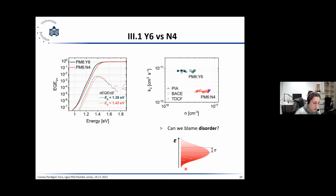If we photogenerate charges, the Fermi level splitting of these holes and electrons will be lower because they will be sitting deeper, right? So disorder will increase our voltage losses and will decrease our VOC. So we wanted to know whether this is what's happening in PM6M4 in comparison to PM6Y6.